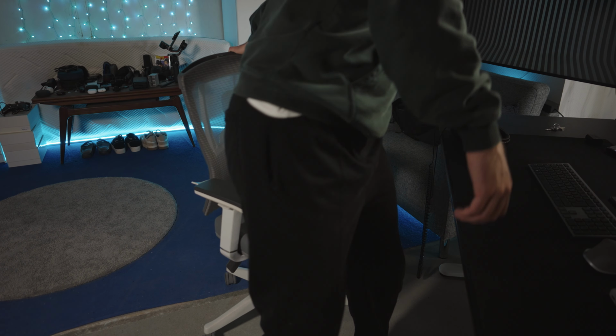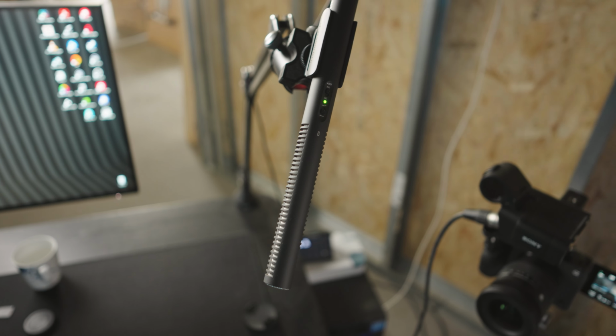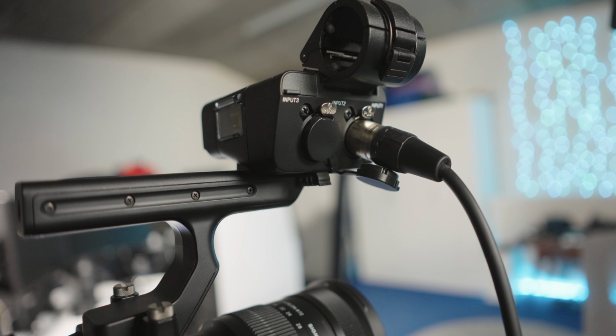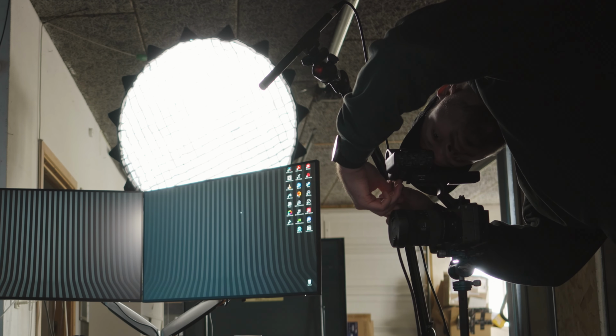The newest addition to my camera arsenal is this microphone from Sennheiser, the Sennheiser MKE600. I use it exclusively on my FX3 camera, since it's connected through an XLR cable, and the handle that comes with the FX3 actually has an input for an XLR cable.